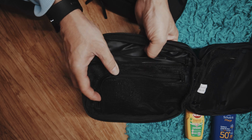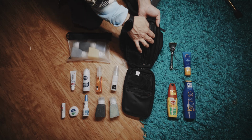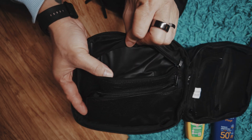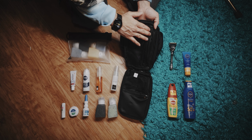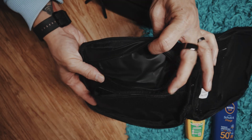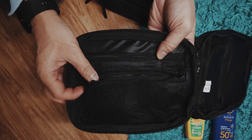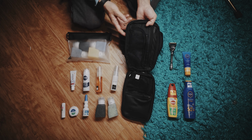You have one slot here for your toothbrush. I'm using an electric toothbrush that will not fit into the slot, unfortunately. But if you have a regular manual toothbrush, this would be the perfect place, because inside this has a fabric that is kind of like tarpaulin. So whenever you want to clean it out, it is fairly easy to just wipe it off with a damp cloth. And it will be protected from any other items. Obviously, you don't want to bump your toothbrush against your deodorant, for example.